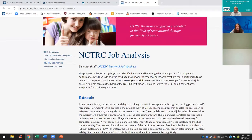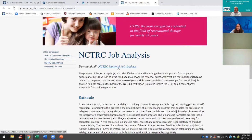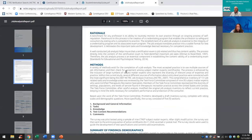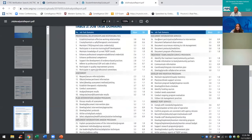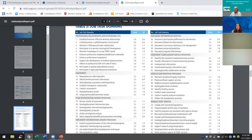job task areas. And so on our website, again at nctrc.org, if you click on CTRS certification and scroll down to NCTRC job analysis, you'll actually get the National Job Analysis Report. By clicking on that link, you're going to get the actual report, which you can definitely take a look at and read at your convenience. Many of you probably have already seen this or probably even have a copy of it. But one of the things to keep in mind is that during the internship, you want to make sure that the students are exposed to each of these 10 job task areas. These 10 job task areas are really the basis of what the field has reported back and said, these are the important job duties that recreational therapists with their CTRS credential will perform.